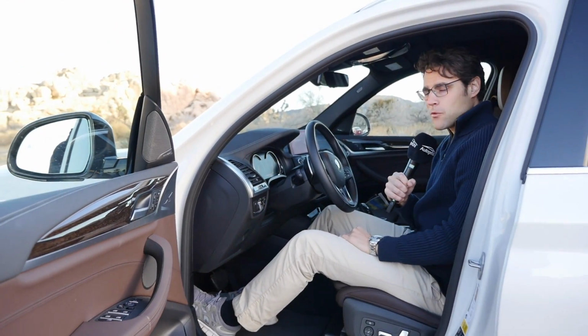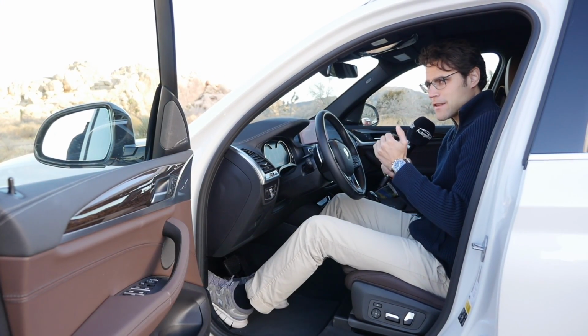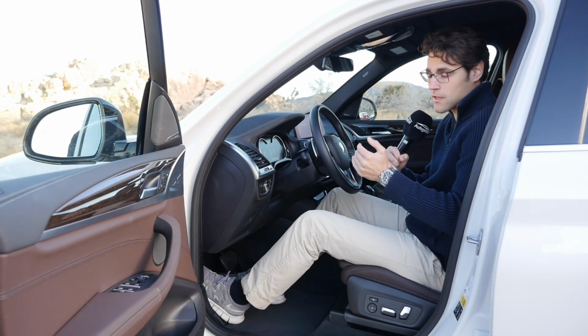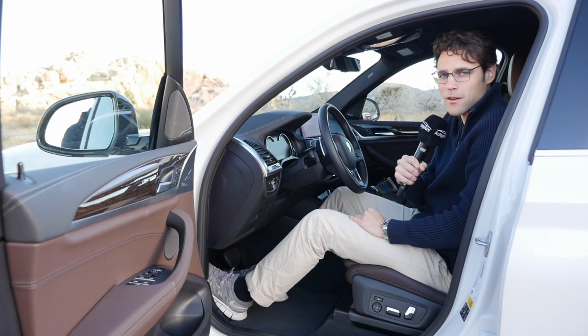And well, if you compare it to the X5, of course you pay more money. The X5 is even bigger, you sit even higher. Yes, it's a little bit more comfortable on very long journeys. However, with this one you can get along in the city a little bit better because it's a little bit shorter of a vehicle. So yeah, it's always a trade-off.